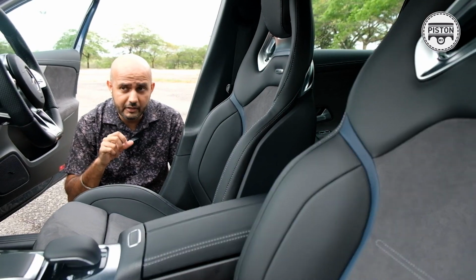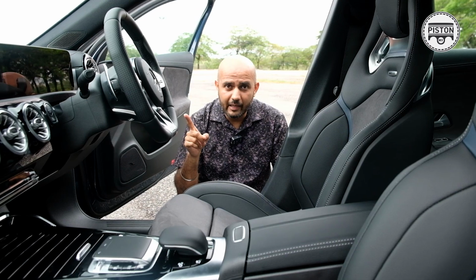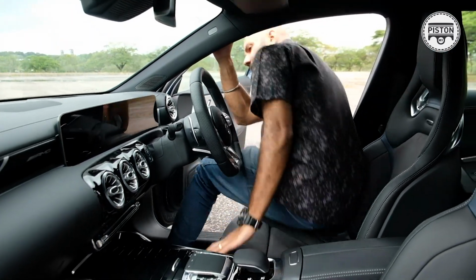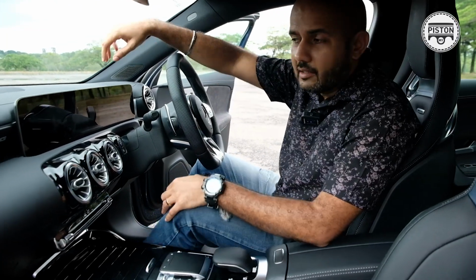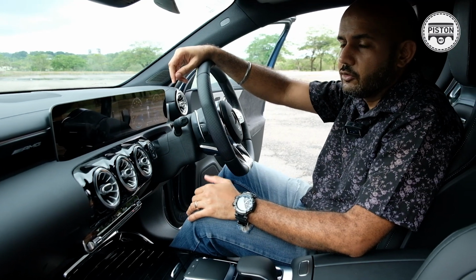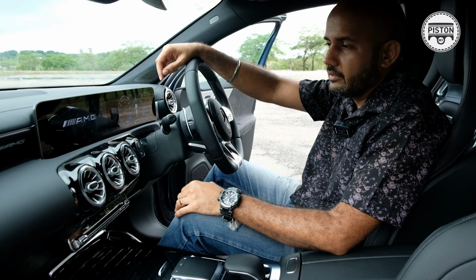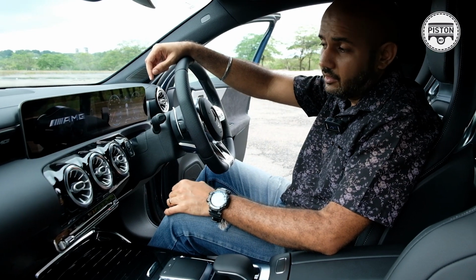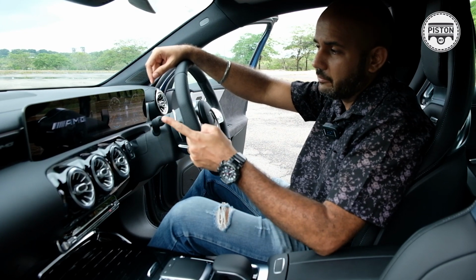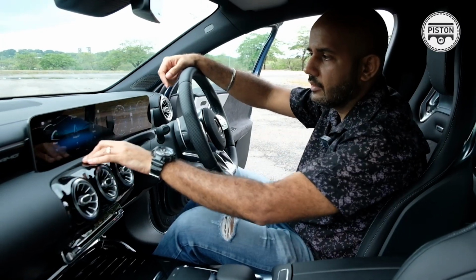However, in this generation, the A35 AMG, all the seat settings are in the MBUX multimedia system, which means it's incredibly complicated to access. Let me show you. Today's Sunday. On Friday when I picked up the car, I could find the settings quite easily. Didn't have much luck yesterday. I couldn't find the seat settings for the life of me. Let's see if I manage to find it now. Start system.